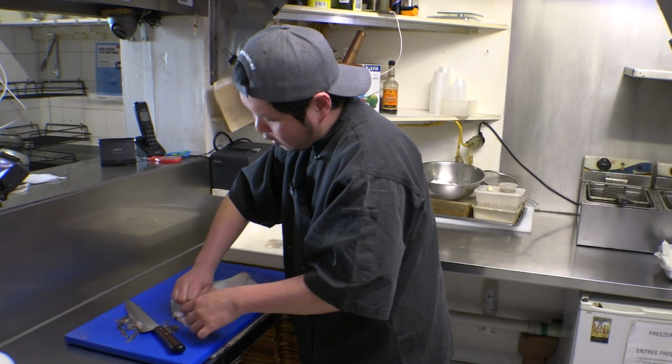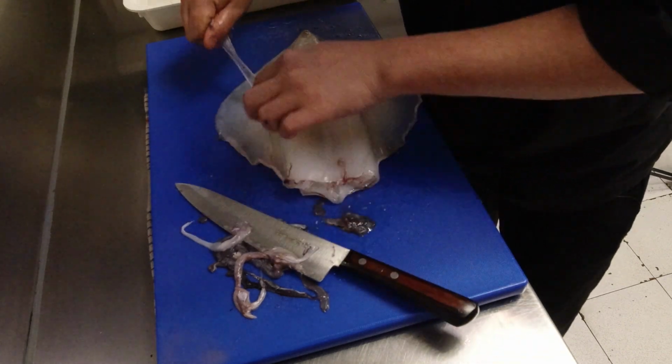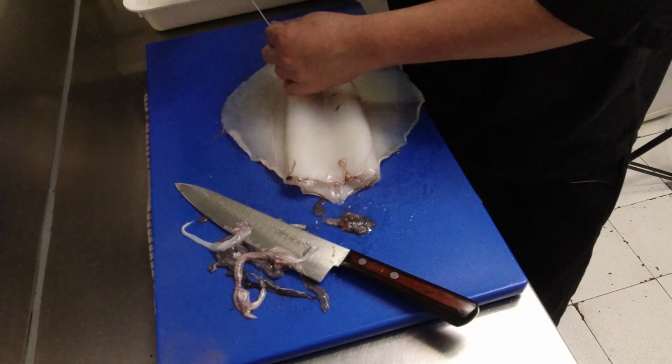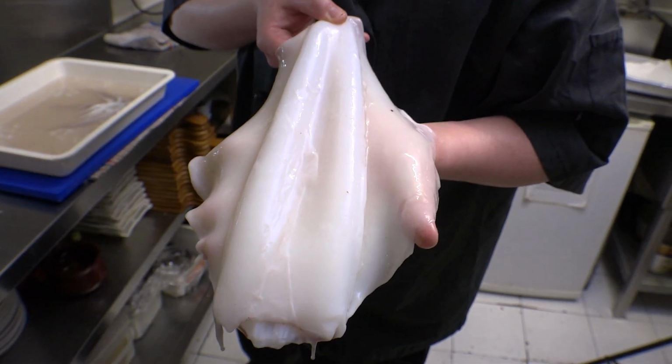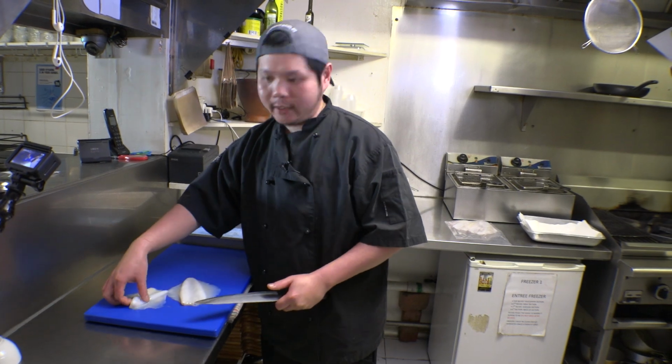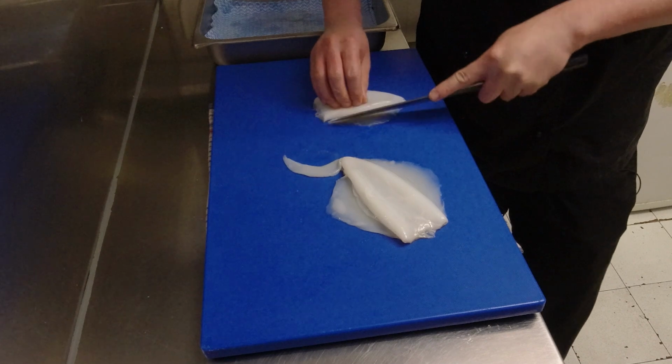Very important to clean a calamari: you put it in ice cold water before you peel it, so that the skin will be easy to come off. Fresh calamari, beautiful. Nothing better than that. There will be two ways of cutting them. One is the Aussie calamari. For the salt and pepper, I'm just gonna cut it into rings.